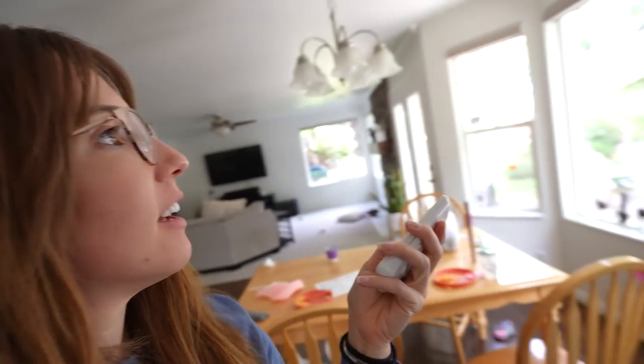Let me show you guys what we have up here. So this little magic remote and these magic roller shades. I click a button and they are all programmed to go on their own. This is one of our favorite things to show people when we're kind of showing them our new house, because this is such a cool feature.